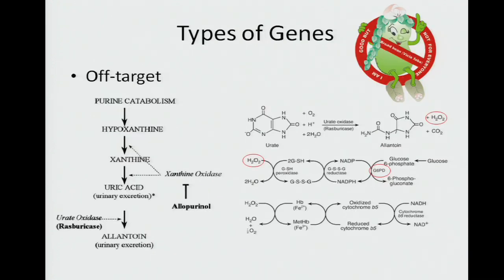A drug is given to avoid this, actually two drugs: allopurinol and rasburicase can be used. Rasburicase takes uric acid and converts it into a readily excretable form called allantoin. Here is the actual reaction up here. When urate is converted into allantoin, it produces a lot of hydrogen peroxide. This hydrogen peroxide is cleared by glucose 6-phosphate dehydrogenase.